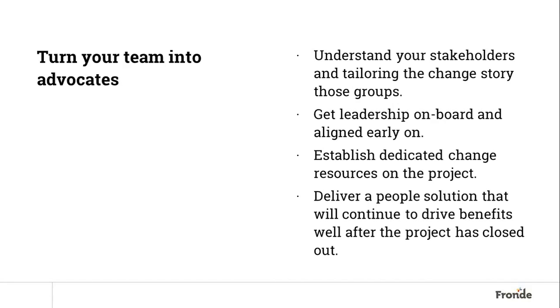The second point there is about getting the leadership on board and aligned early on. And they need to really be signed up to champion this change. Get this right, and so much more will just fall into place to make the program a success. Typically, with these big enterprise-level programs, the number one reason for the failure of a project like this is actually around leadership engagement.